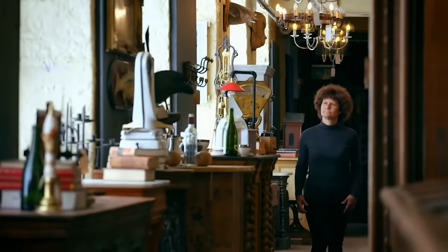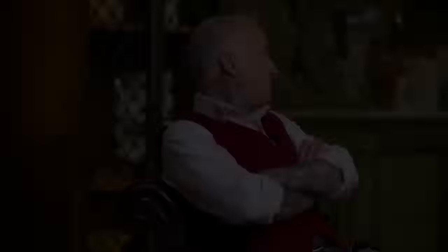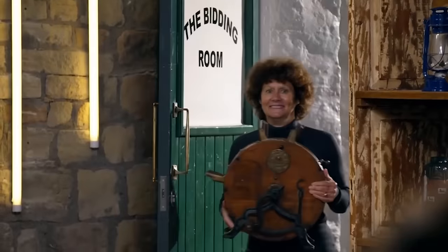Simon valued it at around £150. I might be able to push the dealers up a little bit on that. I think it's down to me to really try and sell it to them.